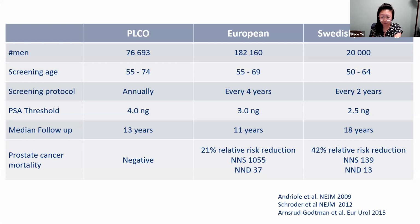So several large studies have looked at the use of PSA screening in preventing death from prostate cancer. And there are 3 large studies that we'll talk about. We'll look at their screening protocols and their results. So the first one is the PLCO study. This is one that was conducted in North America. There was also another study that was conducted in Europe, and the third one conducted in Sweden. And as you can see, the number of men enrolled in all these studies is a lot. There are tens of thousands or even hundreds of thousands of men involved in these studies.